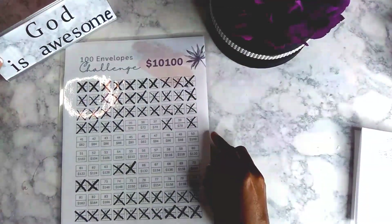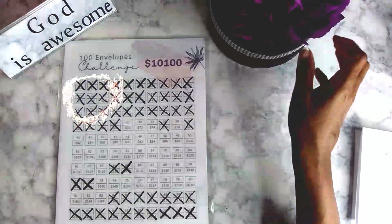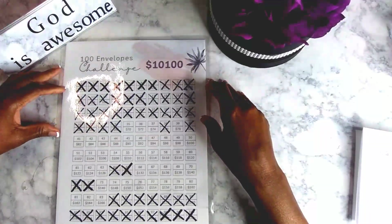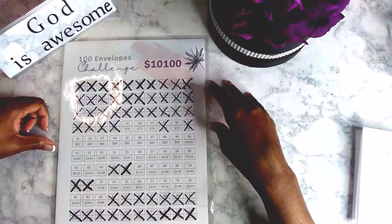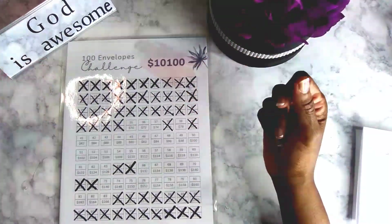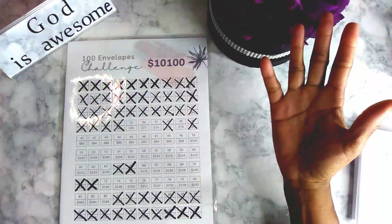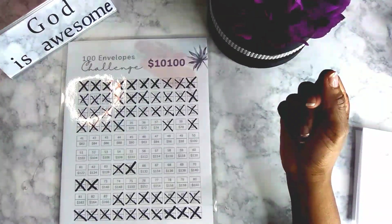Let me know in the comment section how you're doing on your challenges. If you're having some obstacles, just keep going. If you give up, then of course you won't make it, but we just have to keep going. That's why it's called a challenge. 100 envelopes challenge.